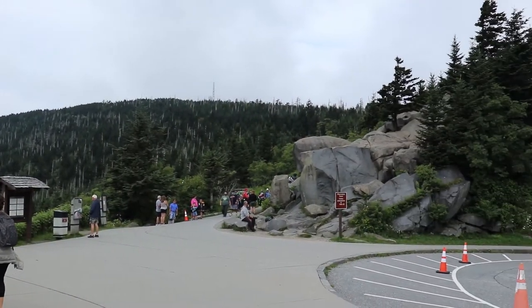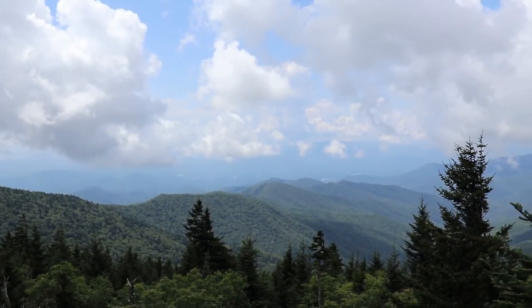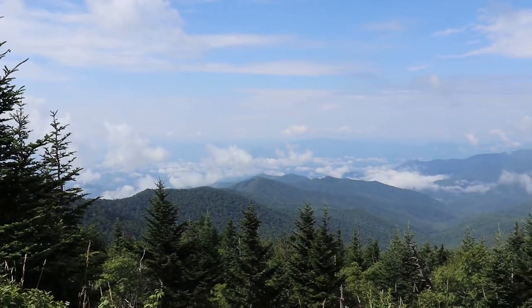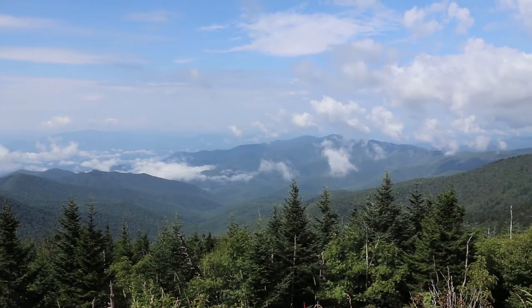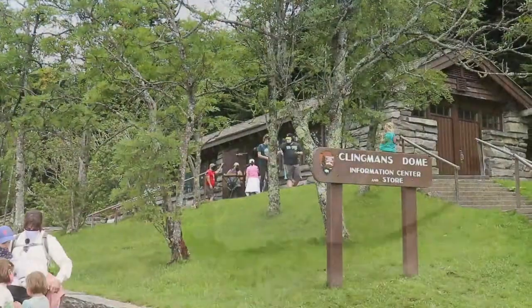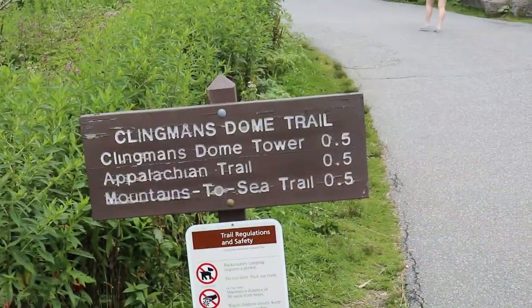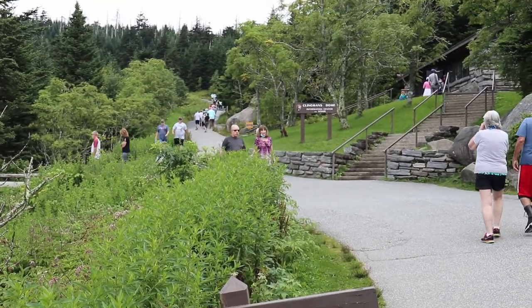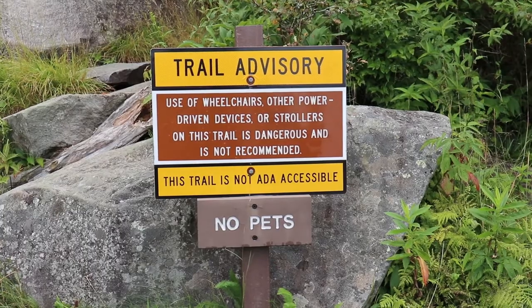Now, before I start the climb up to the top of the trail, I take a minute to look around at the scenery. At the foot of the trail, there is a visitor center and a gift shop. Now, the trail to the top of the mountain is only half a mile, but it is pretty daggone steep. And although it's one of the few trails in the park that's paved, it's still a little bit too steep for motorized vehicles.